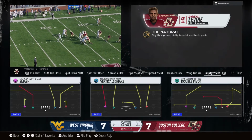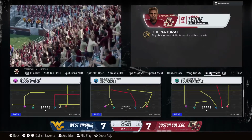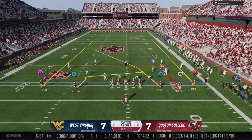And the offense stays aggressive. They try to throw the football and just weren't on the same page. It was an incompletion. He could have done a better job, I think, throwing the ball to his receiver and maybe making it where it's more of a 50-50 ball where he can make a play. Defense gets the big stop.